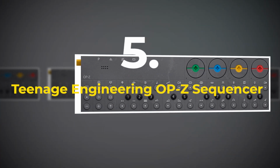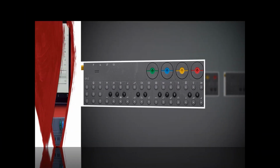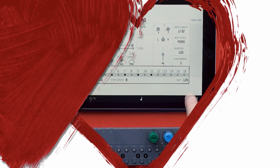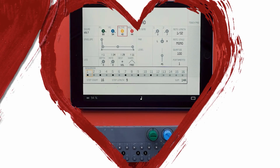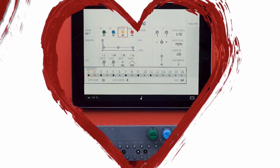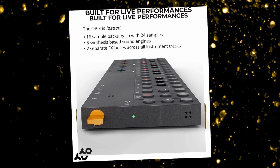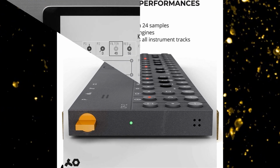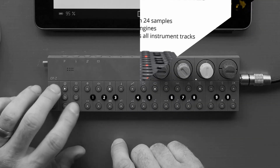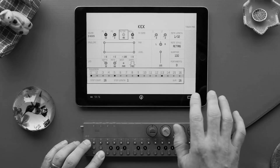5. Teenage Engineering OP-Z sequencer, most creative hardware sequencer. Teenage Engineering does things differently. The OP-Z combines a sequencer with 8 onboard synths and a sampler, though it can also serve as a 3D graphics and lighting controller. It has one mini audio jack for line-out or headphones, and a USB-C for playing external MIDI gear, charging, and file transfers. All this comes in a very compact package. Just 2.26 x 8.36 x 0.39 inches, 57 x 112 x 10 mm.